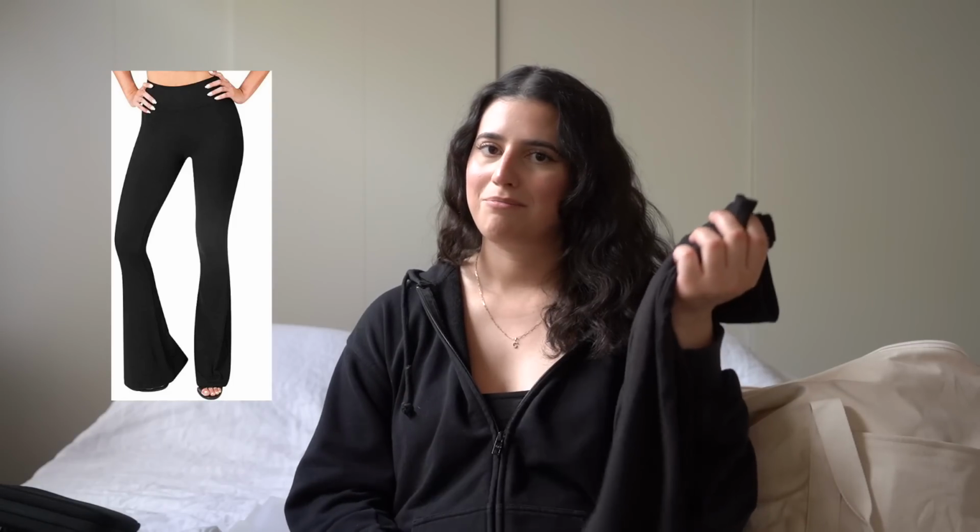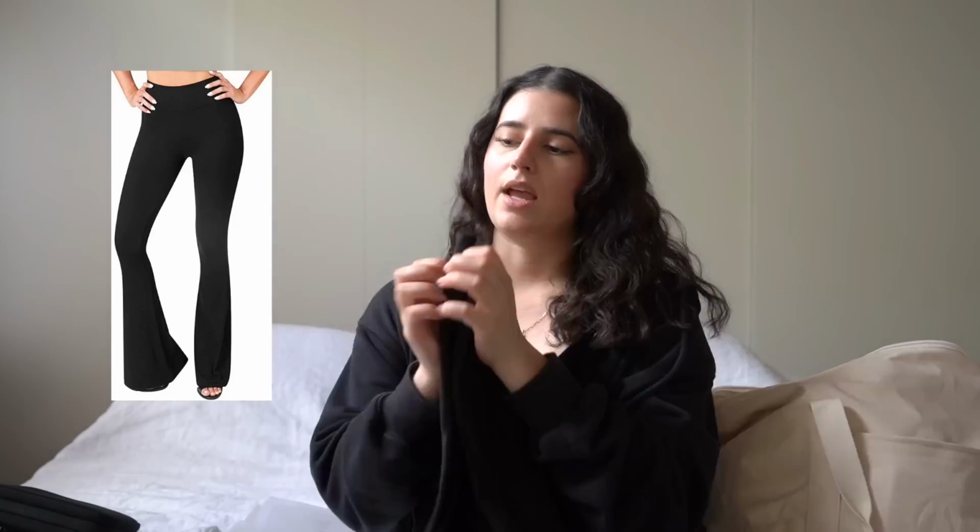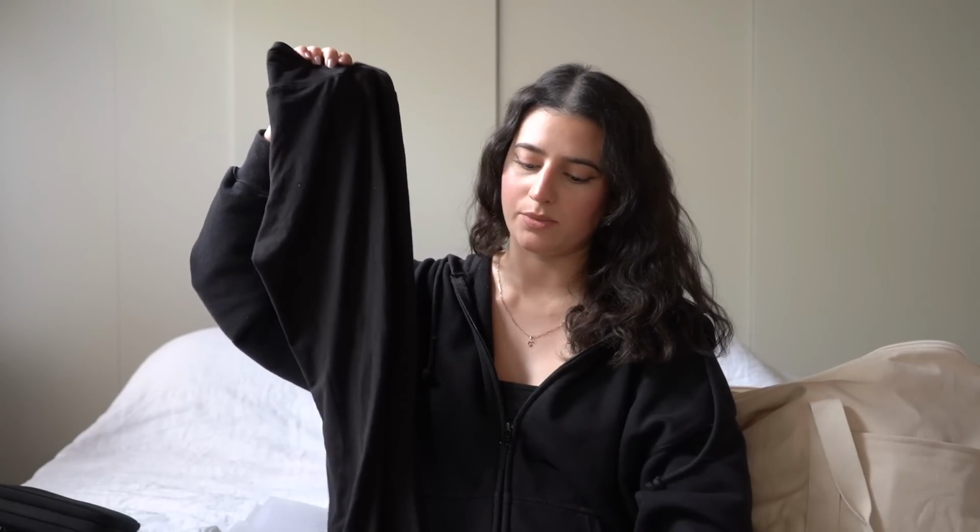And just in case those joggers that I'm taking are a little too tight, I want to be able to wear something to the hospital that I can also wear to go home, which is something that I do when I travel a lot. Whatever I wear to the airport, I wear to come back home. So I like to have this ready. These are just some flared pants, but they're so comfortable. And I'll probably just wear this with this hoodie to go to the hospital. So this is going to be sitting on top of my bag.